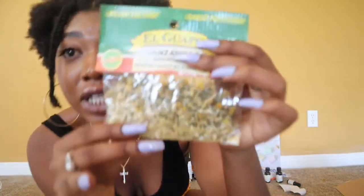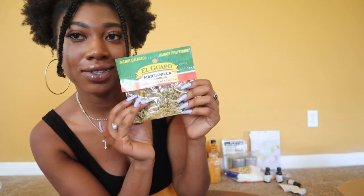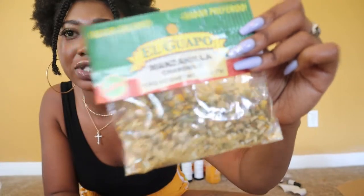Me getting chamomile leaves, which are literally some, as they call them, manzanillas. I was able to get this at a market, I believe Stater Brothers. And it wasn't even like I went there for this. I was looking for dinner, I believe, and I was like, those are whole chamomile flowers, just here in the store.